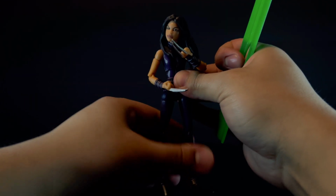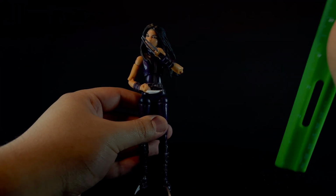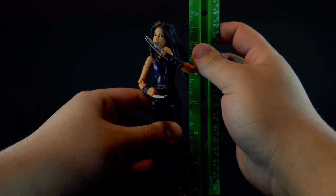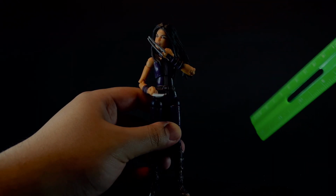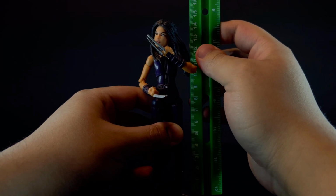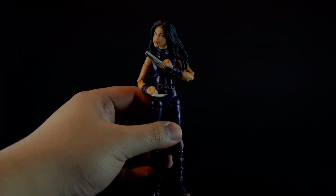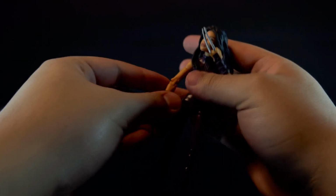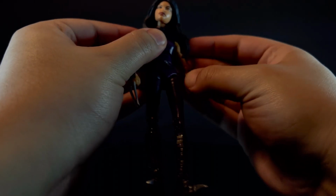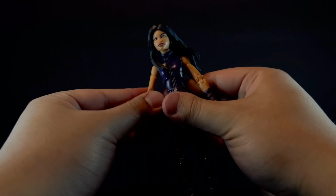Okay, I'm gonna make her straight so I can measure her. Start with inches first. She's about 5 and 3/4 inches, and that'll make her 14.5 centimeters. So I don't know if that's a really good scaling for her. She's just supposed to be a little kid here, so not really a little kid, just younger. She's not really supposed to be tall, but she is pretty small compared to most Marvel Legends, so she should be good.